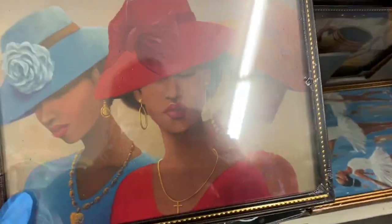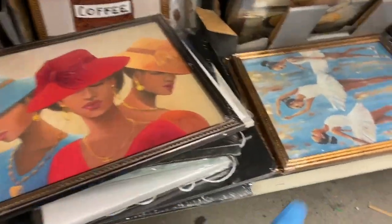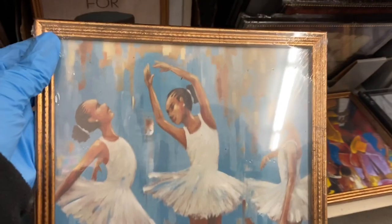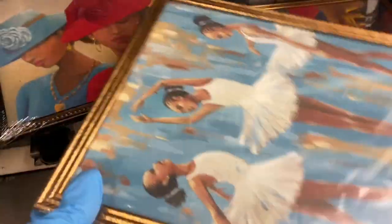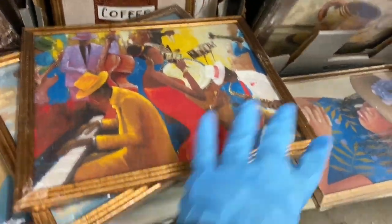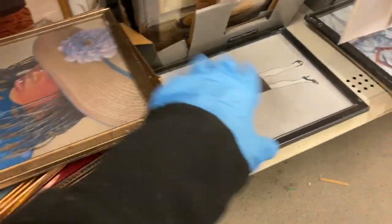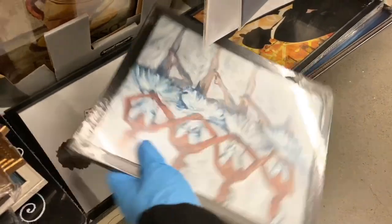Look at this picture. Aren't they absolutely gorgeous, guys? Look at this. The ballerinas. Beautiful. Absolutely beautiful. They have this one. And look at this one. This is her praying. Wow, that artwork I think is absolutely gorgeous.